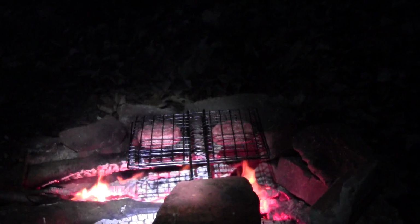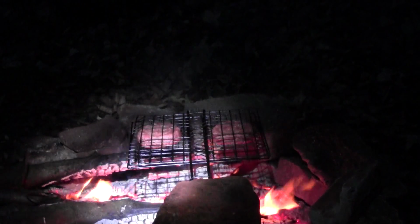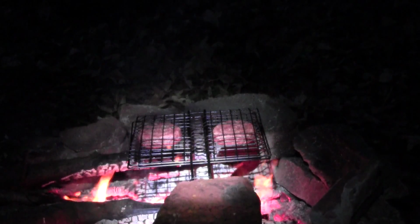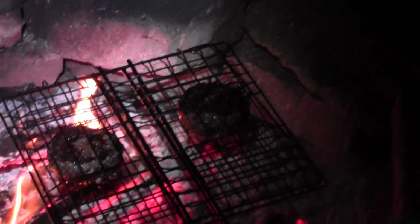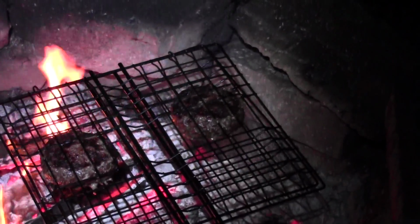There's the burgers on there, viewers. 4:30 now. They're gonna be lovely. They're gonna be delicious. There's the burgers done there, folks. They look delicious. Get these in the rolls with the cheese. Lovely.